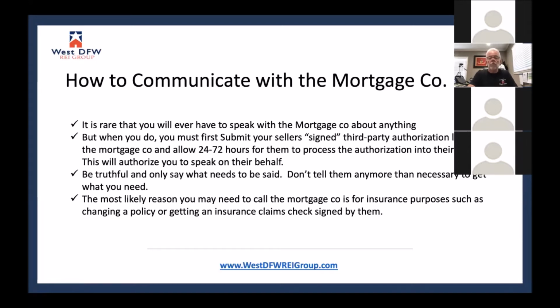That's the change of address that I keep talking about, how important it is. You want to make sure that you receive that check. So it's going to go in the borrower's name to the address on record. Hopefully you submitted the change of address to come to you. And then this is where your power of attorney comes into play.